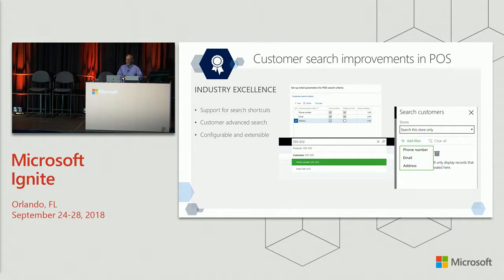Similarly, customer search is a key area that obviously happens both from a call center standpoint, but also from point of sale. Call center did a much better job in terms of how it was searching across the customer. Point of sale, not so much. Now we have added search shortcuts from a back office configuration standpoint. So you can actually say which parameters do you want to search by, what should the shortcuts look like, as well as how do you configure it in terms of how it shows up on the UI, if you will.